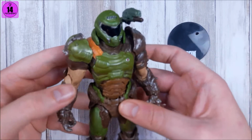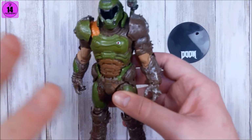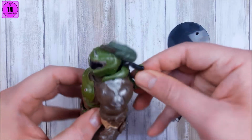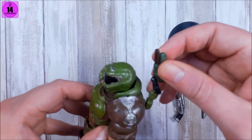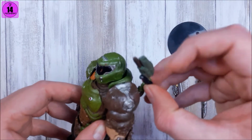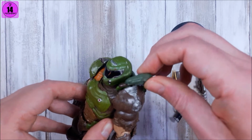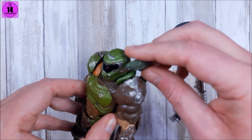License, and McFarlane got this. Man, I think Storm Collectibles could have gone out with this so much. This would have been great. We got a ball joint at the last on the super shotgun armature here. Also gets up, but I get the feeling this peg in here is like short of breaking, and a ball joint here. So you can do a little bit, but not too much.